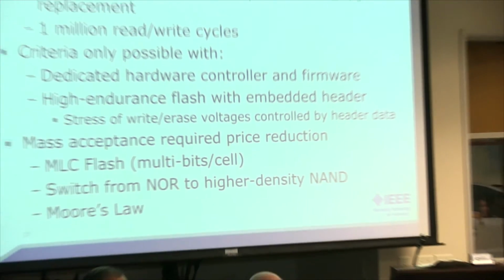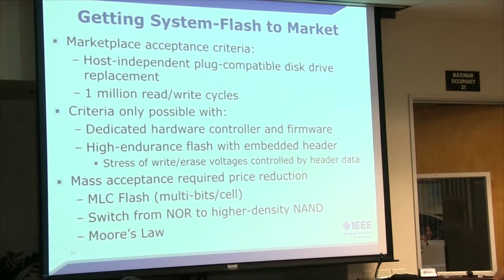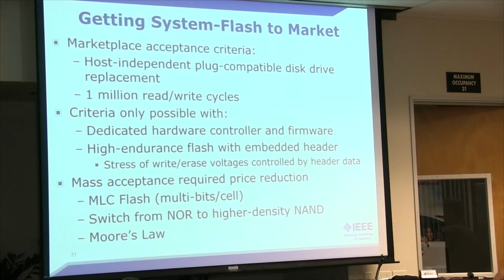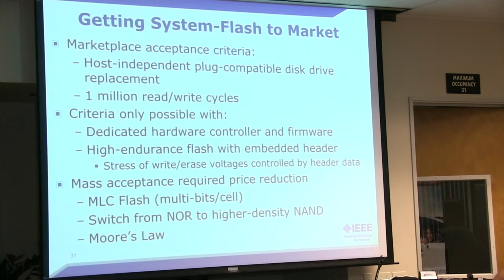The key to the success of System Flash was to get to market quickly, and that meant that we had to be plug compatible with disk drive replacement. It had to be completely transparent. Our device had to be completely transparent, down to the connector, down to every instruction that was a DOS command was translated by a controller into flash memory commands. For example, disk drives don't erase before they write, they overwrite. We had to erase first and then write. And we achieved 1 million write cycles.